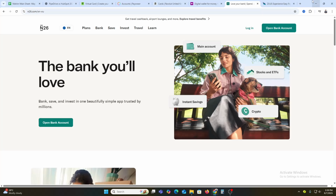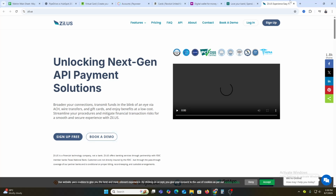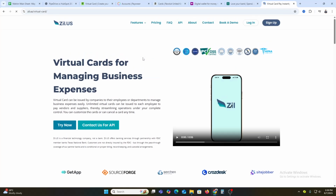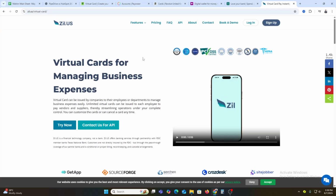Now let's talk about the next one, and the last one is Jile Bank. Jile Bank is great for US-based users or businessmen. It offers virtual Visa cards that work worldwide. You can see the features they have. They provide virtual cards, with no monthly fees, virtual Visa cards that work worldwide, and you can create multiple virtual cards here. It is ideal for managing team or business expenses through these options.